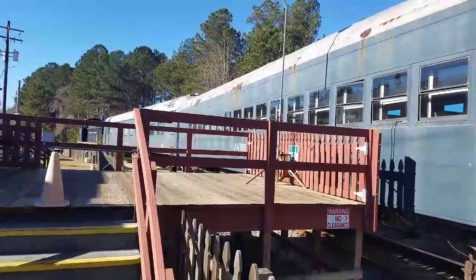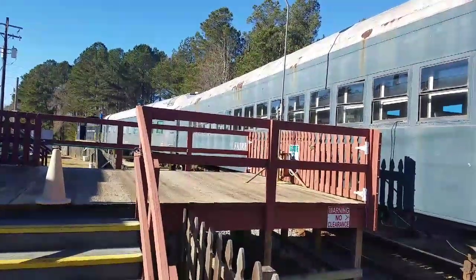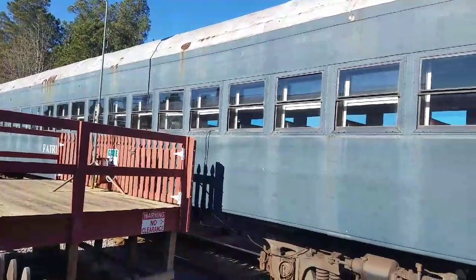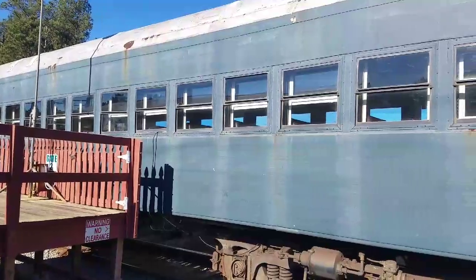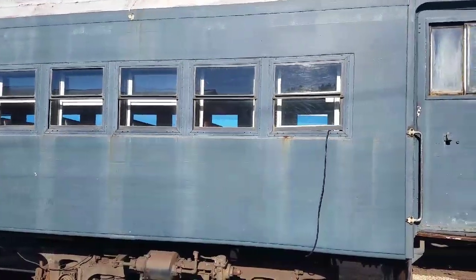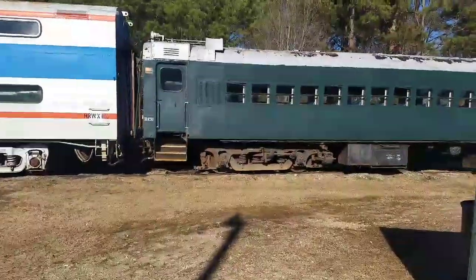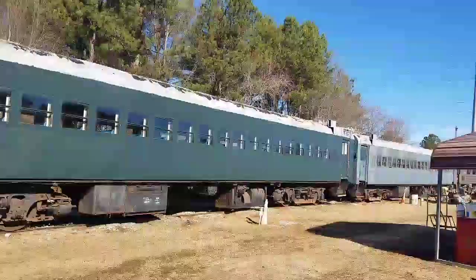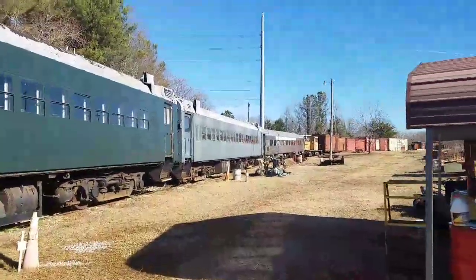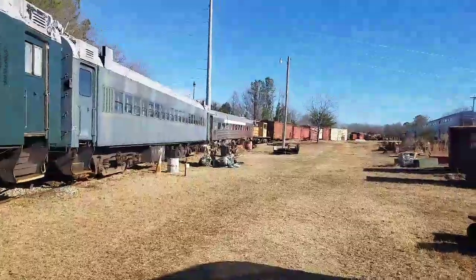These here are Pullman dining cars. They were built in 1924 for the Southern Railroad by the Pullman Company, and they continued in service to around 1970. It was modified to seat 48 passengers. Lots of old trains. She said that some of them here are over 100 years old.